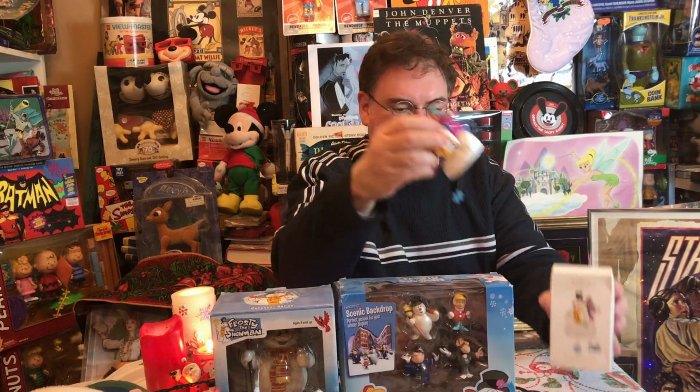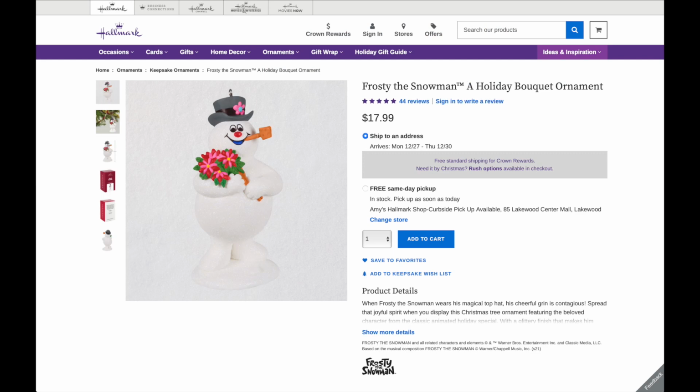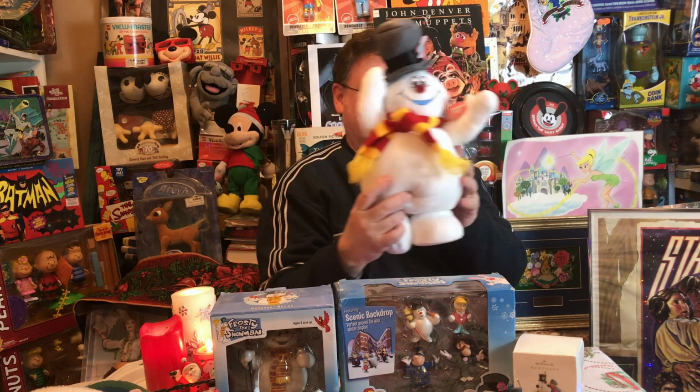Now, when I was showing you this ornament, I mentioned that Hallmark still has the Frosty license and produces Frosty the Snowman merchandise to this day. So what's one of the best things they've ever done with the Frosty character? Well, take a look at this. Now, this is truly one of the best things they've ever done. I mean, look at how great this is.